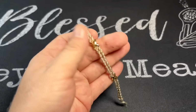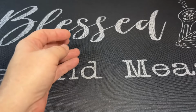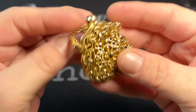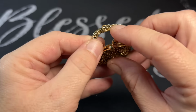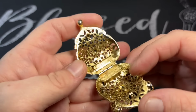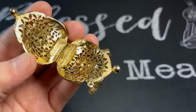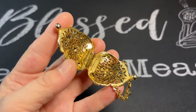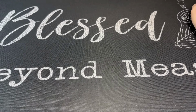This reminds me of International Gold Company. My great aunt used to get a lot of jewelry from them. Art. Art, as in Arthur Pepper. Oh, and it actually, get out of town. Get out of town. Oh, yeah. Beautiful. Oh, yeah. Signed right there. Art. That's Arthur Pepper. Very good costume designer. That's cute. I've never seen that one before. Little pendant purse.